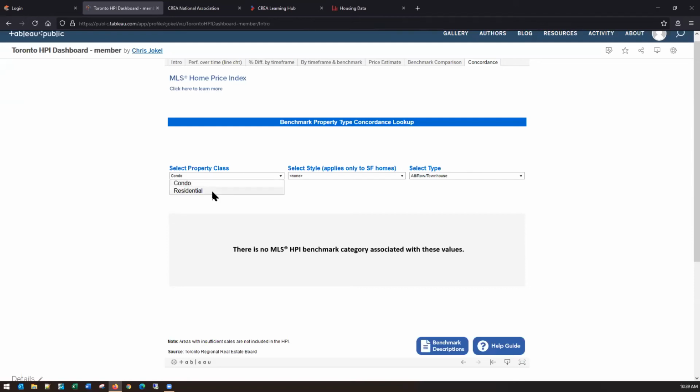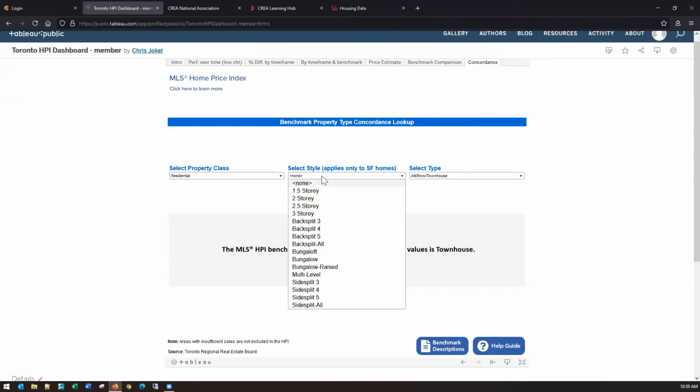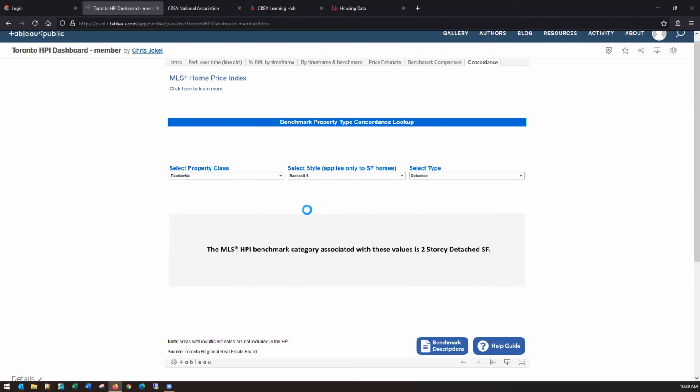You're basically just selecting information that would come right off the listing form. So let's say the listing that I'm looking at is, let's keep it simple, a residential backsplit 5 detached home. The category that I'm going to want to look at in the HPI is a 2-story detached single family home. And that's it. It's basically just another simple lookup table.